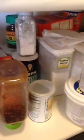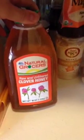Who loves to bake? Let's see, sweetener-wise, I'll show you what I have. And remember, sugar is sugar. No sweeteners are good for you, but some are better than others. I've got raw, unfiltered clover honey.